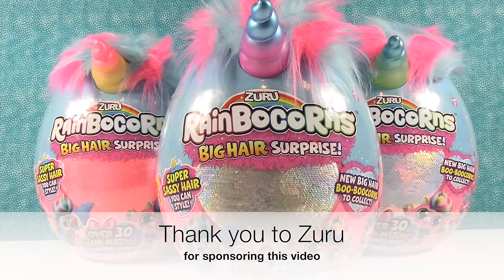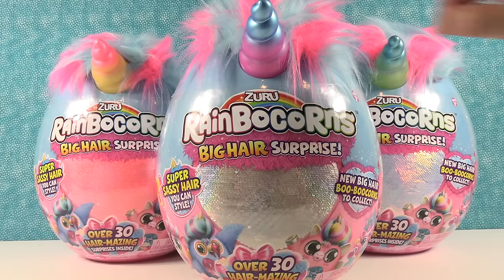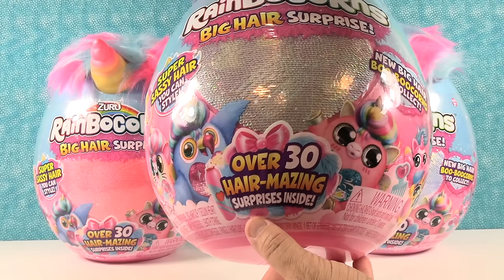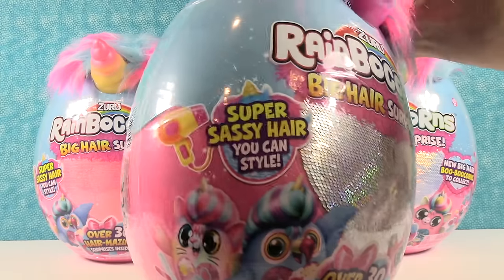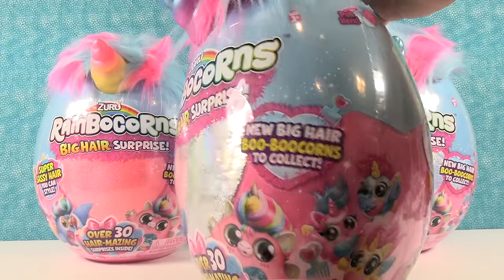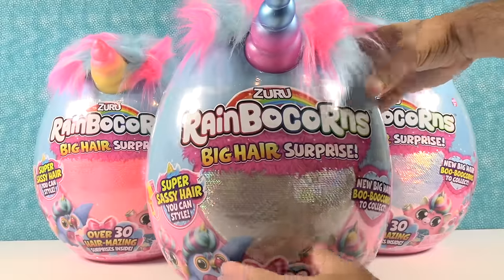That's right. So today we are here with brand new Rainbocorns. These are the Big Hair Surprise with super sassy hair that you can style. Awesome. These have over 30 hair-amazing surprises inside, including new Big Hair Boo Boo Corns to collect. Take a look at this awesome egg. Now, these are the biggest Rainbocorns ever, aren't they? That's right. They're the biggest ever and with the most hair. They have big hair. Wow, that's awesome.